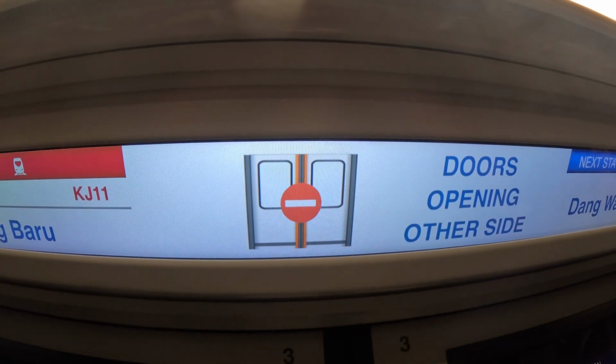Right, so we have arrived. That was like super modern. You had really good aircon on there, really good temperature. But each door told you which one was opening. I know when I go on tubes and metros and stuff, I always get confused what side the door's going to open. So that is a very good feature.